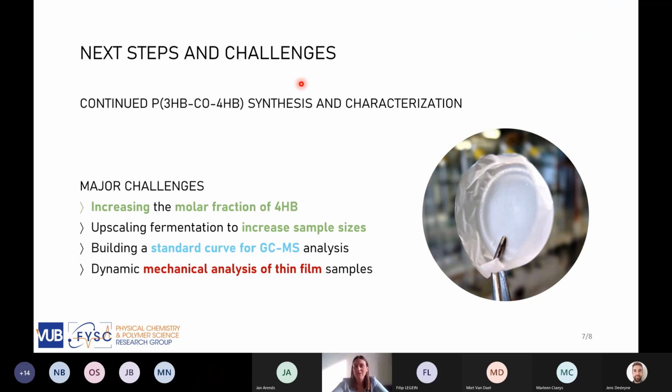How will I continue my research? Because I'm still in an early phase of my PhD, I will continue, of course, the synthesis of the samples and the characterization. But there are some major challenges that I'm facing in the upcoming months that I just want to mention to you in case anyone would like to discuss these with me.